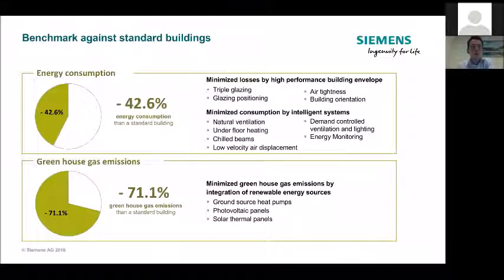One of the questions that we are asked is how this compares to regular or standard buildings of the same size and capacity. It has 43% less energy consumption than a standard building. This is achieved through triple glazing of windows, air tightness and insulation, and how the building is oriented, which plays a very interesting part in how wind influences the energy. Depending on how it's oriented, you have natural ventilation and other technologies such as underfloor heating, chilled beams, low velocity air displacement, demand control ventilation and lighting, and energy monitoring. We'll go into these specifically.